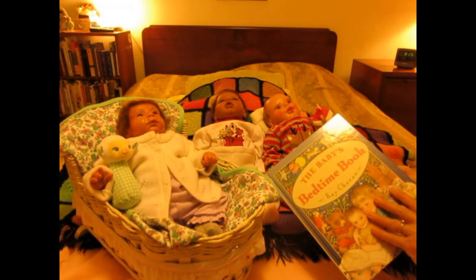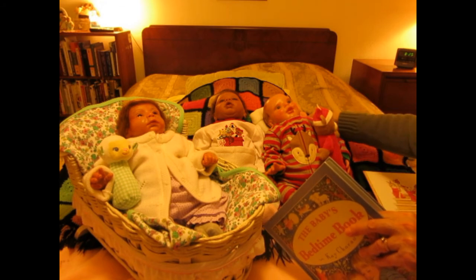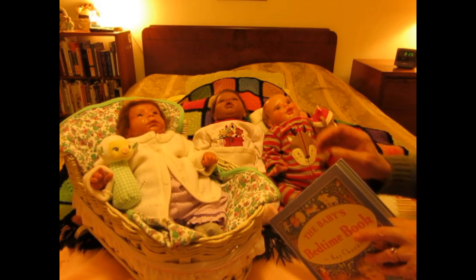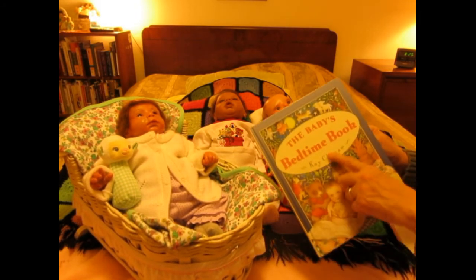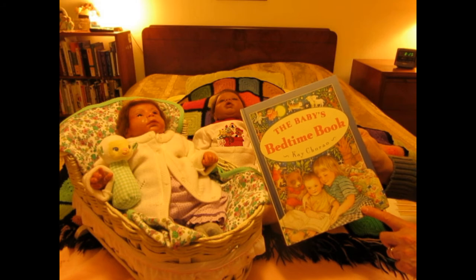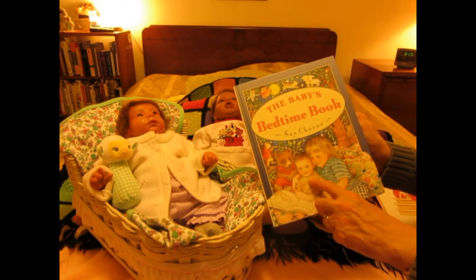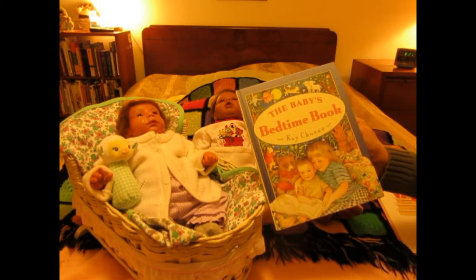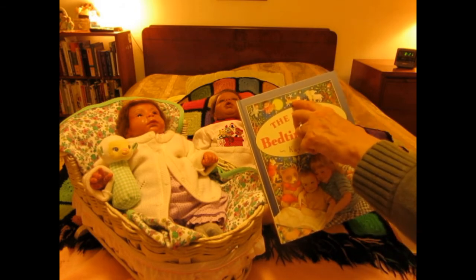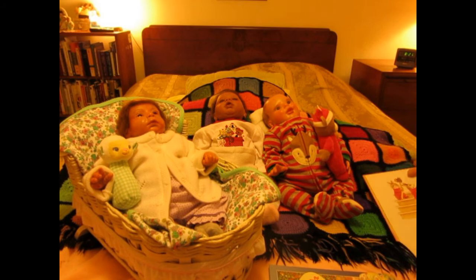So it's getting to be nighttime, so we gotta get the babies to sleep, don't we? And all the babies. Little Scott has to get to bed. I gotta give you a bottle. And Deandra. And here's little Violet. So this is the Baby's Bedtime Book by Kay Chorao. I love that book. I bought that, and I love the pictures. Isn't that just beautiful, with the little teddy bear and the little girl and her little brother. And it's just beautiful with all the pictures around it. Look at that, the lamb, the sheep, and the little cat, and the little dolls. That is really pretty.